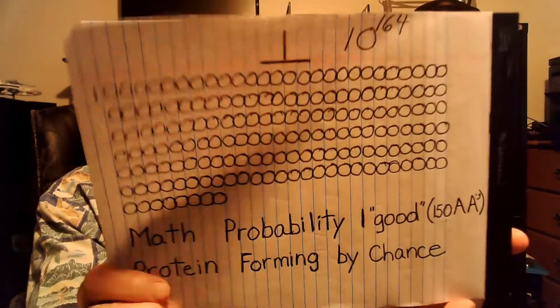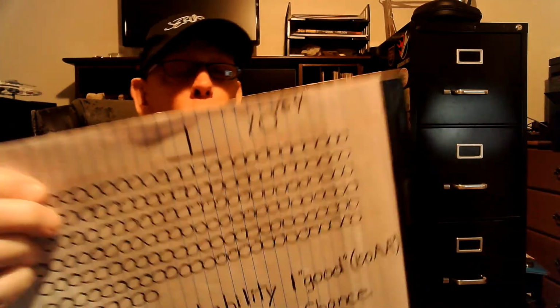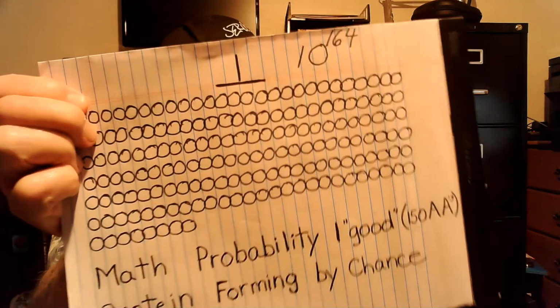Then there's proteins. Proteins are made of amino acids. The chance for one protein to form all by itself. And this will probably be a bonus question. 1 over 10 to the 164.